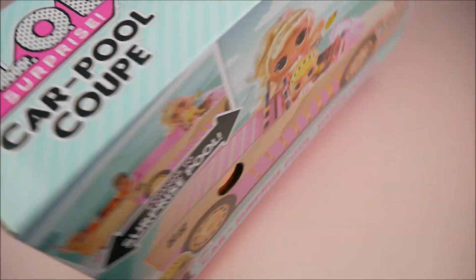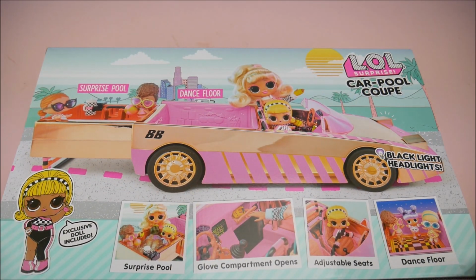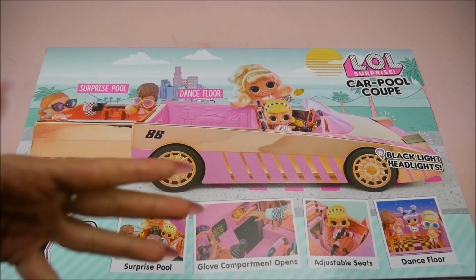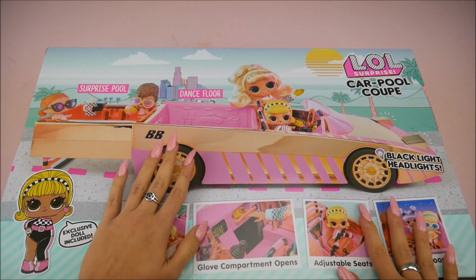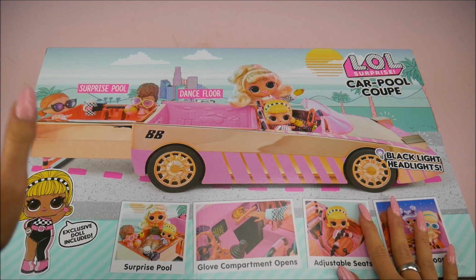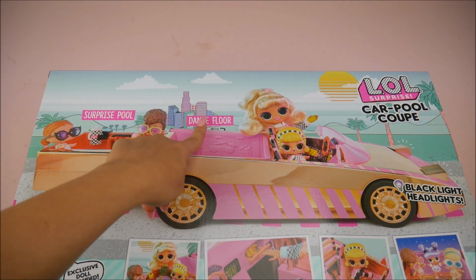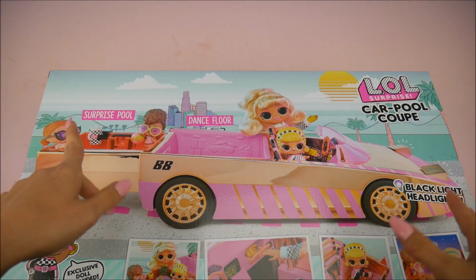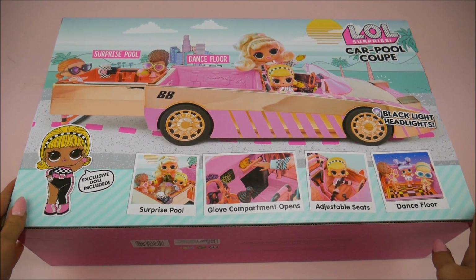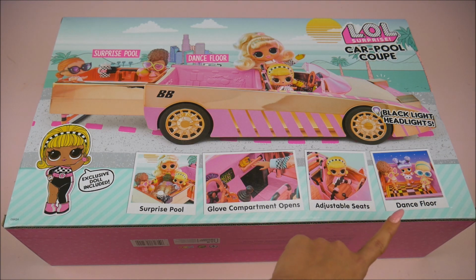So this box is pretty decent size. It was $30, which I feel is affordable for a car that lights up and comes with a little mini doll. I feel like you get so many cool things for $30, which was surprising because I was expecting this to be a lot more money. But hey, I'm not complaining. I like a deal. So it has the pool in the back, dance floor, and obviously the car in the front. You can also squish it together and just make it a car and not have the back sticking out. Now, surprise pool, looks like you can put water in it. It does have little compartments, adjustable seating, and a dance floor.